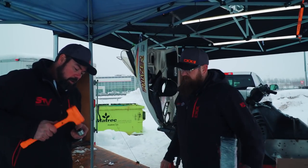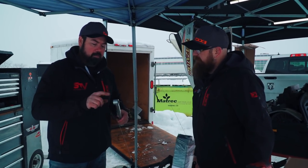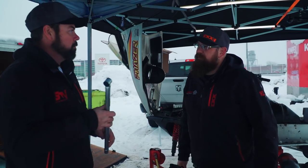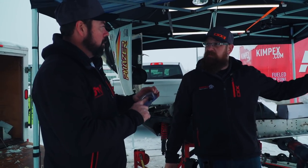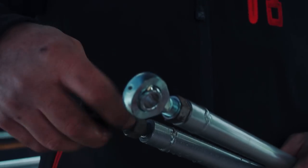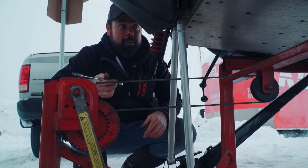So, Jeremy, when it comes to things like these radius rods and bushings, do you guys make all this stuff here? Or is this all sourced from who knows where? KIMPEX manufactures quite a bit in Canada. Just up the road here, we have three different plants, all in this neck of the woods. That's cool. This would be much worse if it was cold and miserable.